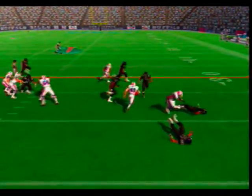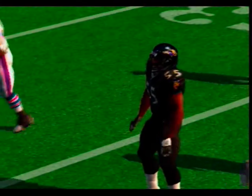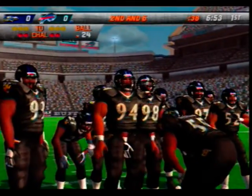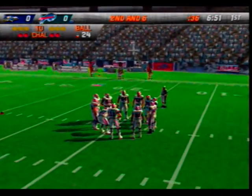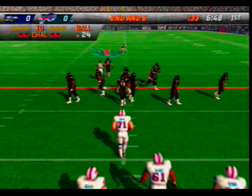Going to the right. Number 55 comes up to make the play at the 24-yard line. Martin busted through for a few tough yards. It's second down and six to go.